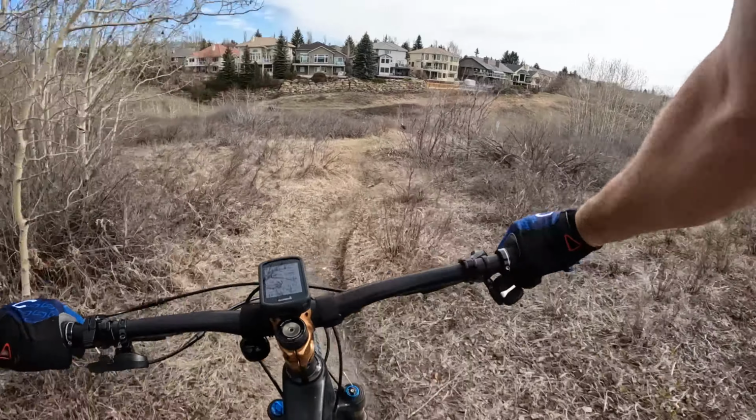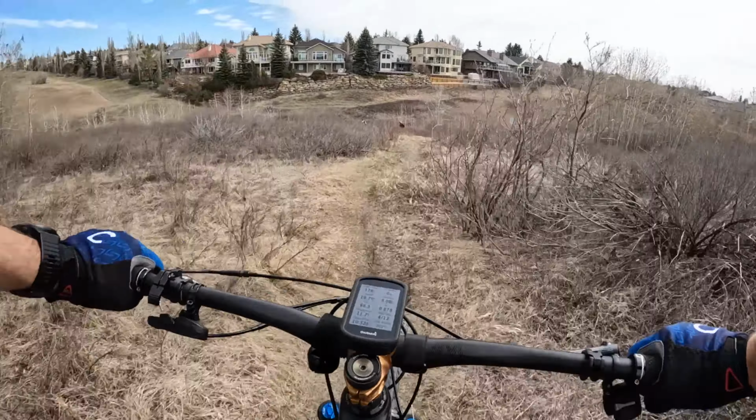Probably over half of what we've been riding today I've never ridden before. Tim knows his way around here really, really well. Showing me some new trails, that's always fun. Now we're gonna go under a couple of tunnels. Still heading west. These tunnels go under Stony Trail and we're on our way to 12 Mile Coulee, which is on the south end of Tuscany.